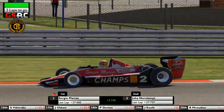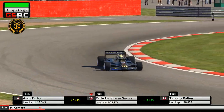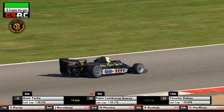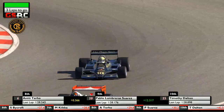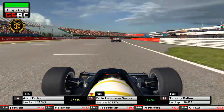Don't forget, behind Terho, Suarez, who's had quite a good race as well. Started in 11th, slipped back a little bit, jumped back up to 9th. He's starting to close in on the Finn. Yeah, he is. Oh, boy. Suarez getting a little antsy back here. Oh, and Antti makes a bit of a mistake there out of Woodcote.